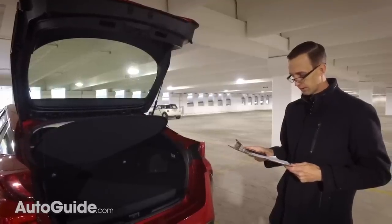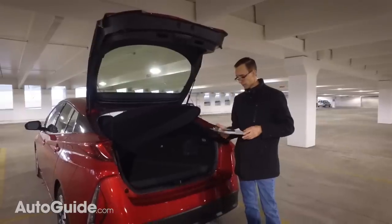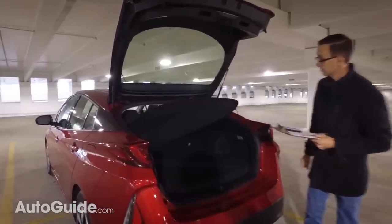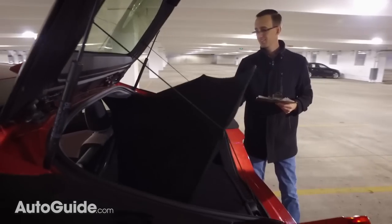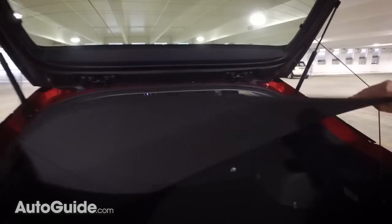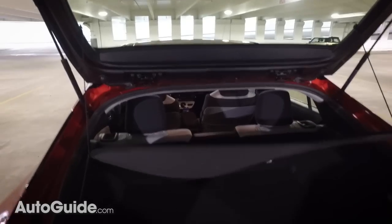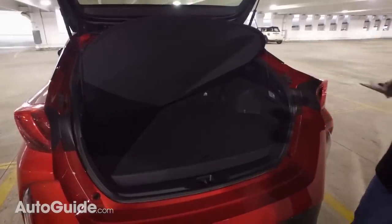EV-only range, I've mentioned that, 25 miles. What else are we talking about? Oh, cargo area is around 19 cubic feet, which is pretty generous. You can still fold the seat backs down to get even more room, but I've got to say, while you're here, this is their idea of a cargo cover. It's like this piece of fabric with wire wrapped around it, very flimsy. You can see it sort of covers your items in the back if you want, but I think this could have been a little bit nicer, maybe.